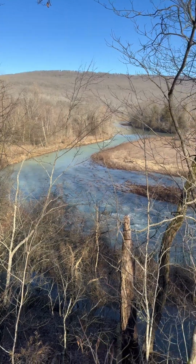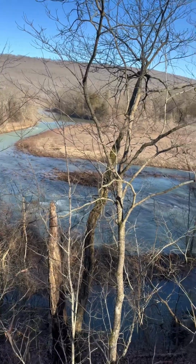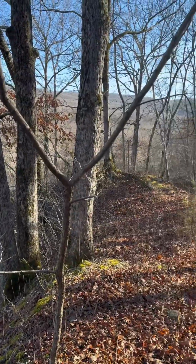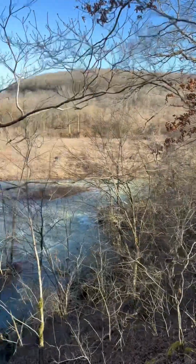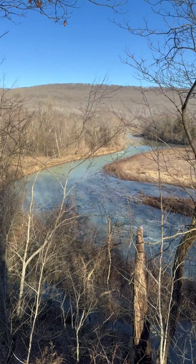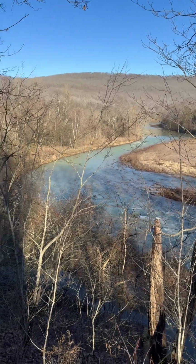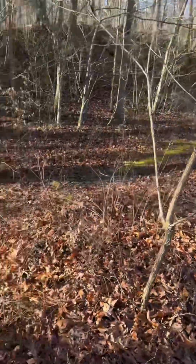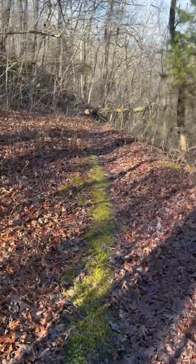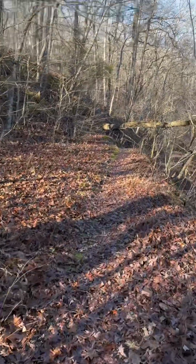It's a pretty view. So I guess whatever creek this is, I need to look it up, runs into, and eventually becomes the lake. But very pretty, and here before too much longer I'm going to have to cross that. So I brought my water shoes. Not really looking forward to that, because I'm sure it will be incredibly brisk, but you gotta do what you gotta do.